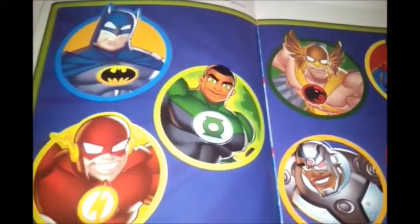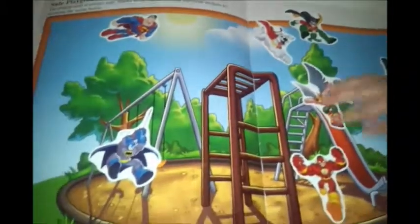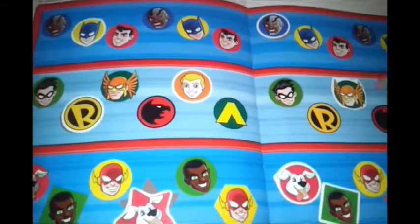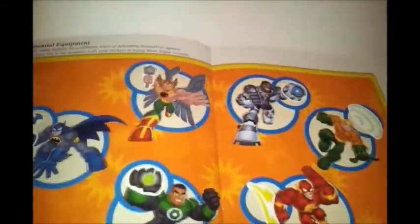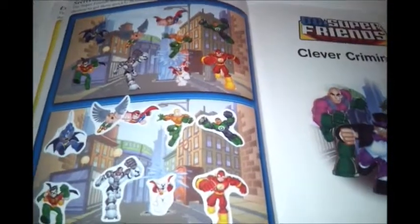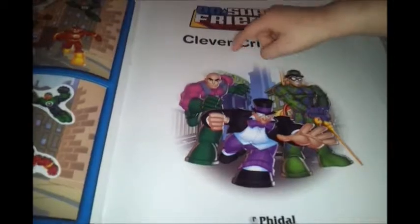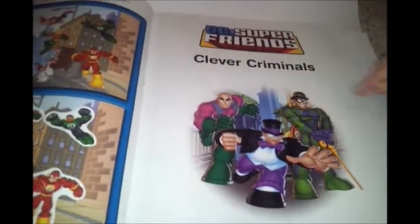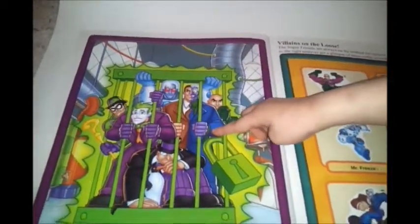They have to match all their symbols on the page. You see, this is the scene of the Super Friends playing at the park. Another page with faces and symbols. You see all their gadgets and tools. They have to match stuff like them and put in the stickers. Clever criminals! Let's see how clever they really are. Not so clever.